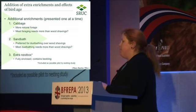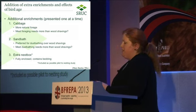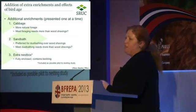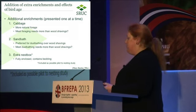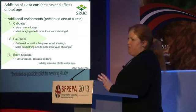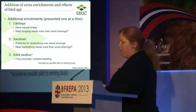We also provided the birds with sand baths because we know sand is preferred to dust bathe in over wood shavings. So it might meet dust bathing needs more than just straight wood shavings. We also gave the birds another type of nest box, one that we felt should be preferred. So it's fully enclosed, it's got some bedding, but we only included this as a possible pilot for another grant we were putting in, so I'm not actually going to go into detail about any of the nesting results.